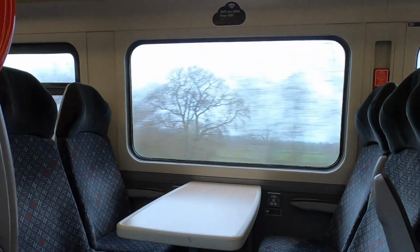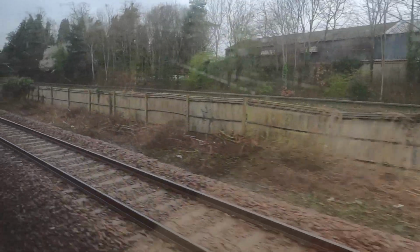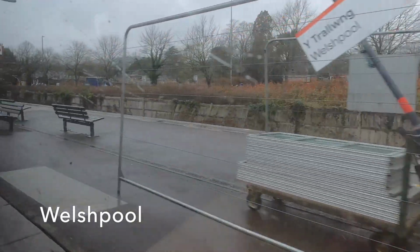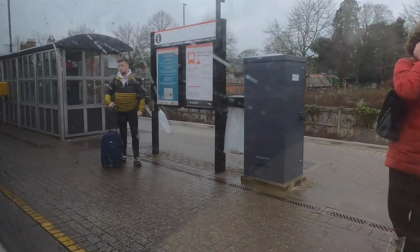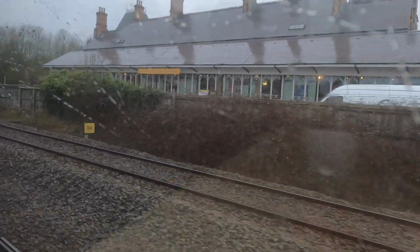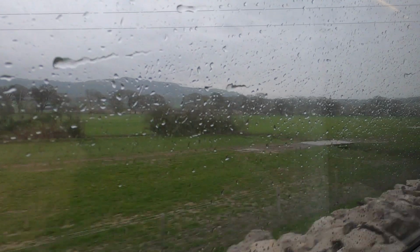We might not be in Spain, but there's still value in harvesting the sun's rays, even in rainy England. As we leave Welshpool, we can see the old station building, which is now on the other side of the road and has become a restaurant and shopping complex. Well, this isn't good, is it? I hope the weather improves before we get to Aberystwyth.